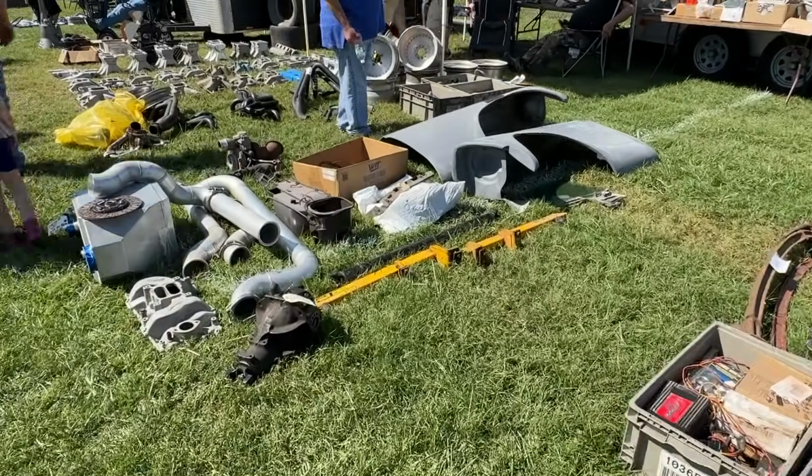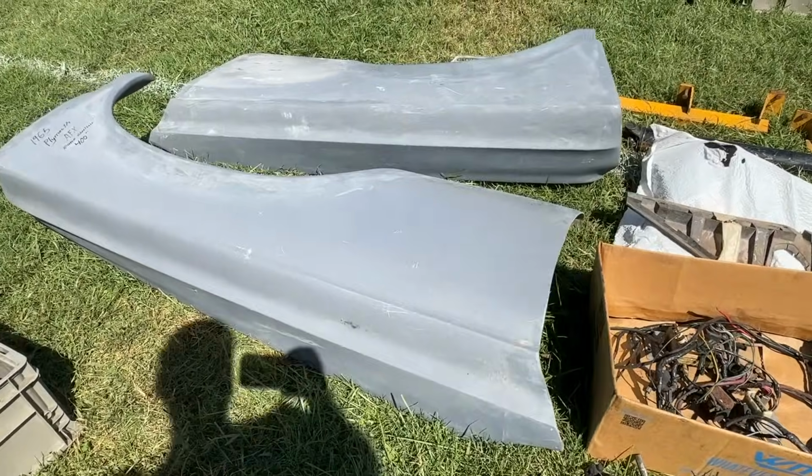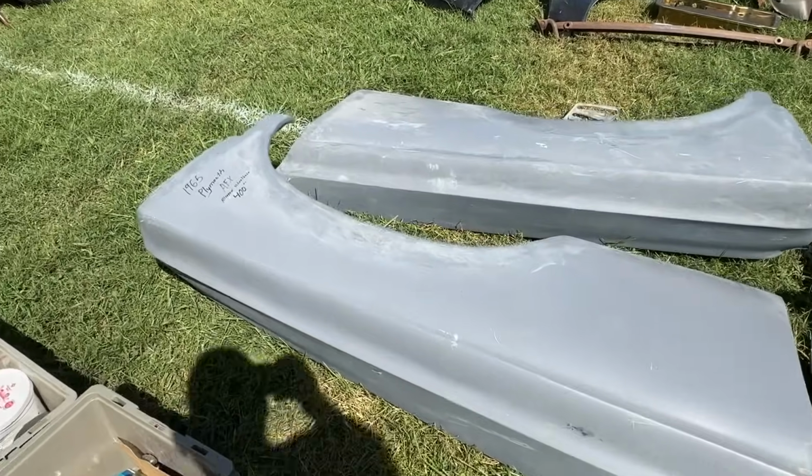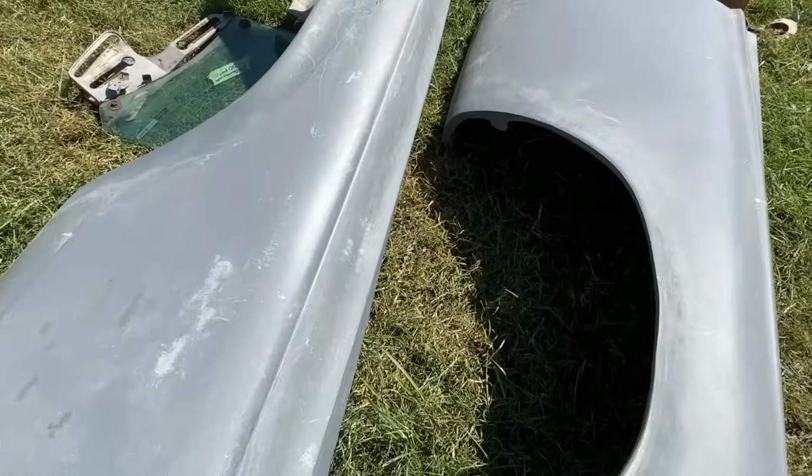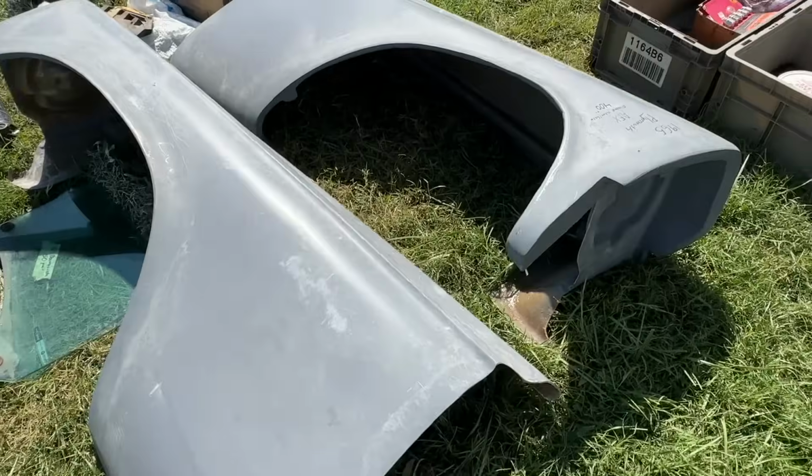This same vendor also had this pair of fiberglass front fenders, and this is for a mid-60s Plymouth. And you can see that these are not just regular fenders. These are actually for an altered wheelbase car. You can see that wheel well has been moved forward. These are reproductions, but definitely hard to find.